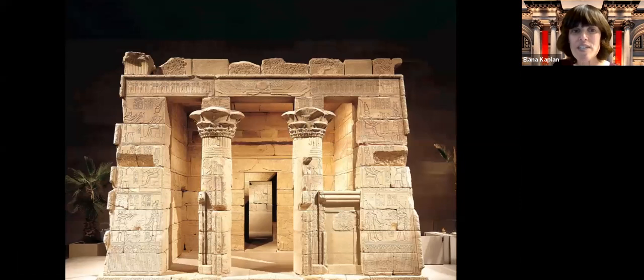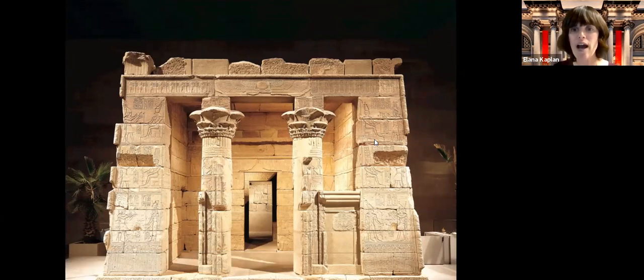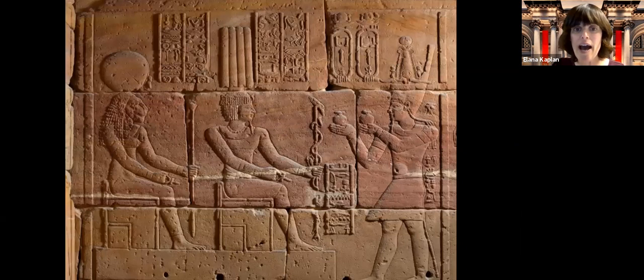This is what the Temple of Dendur looks like at night. Now you can see all the unbelievable engravings on them. Again, it shows us the importance of the Egyptian gods and goddesses, their importance of worshiping, and how threatening the Jews were to their belief in their gods and in their mode of worship and their mode of belief. Here we have a close-up of a pharaoh offering to the gods and goddesses.